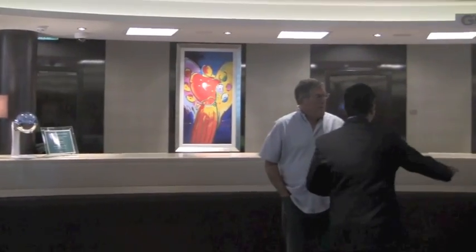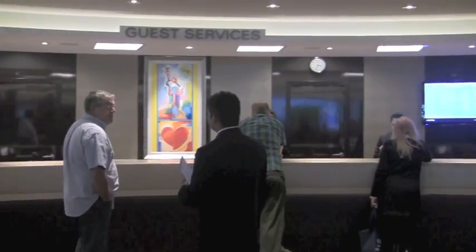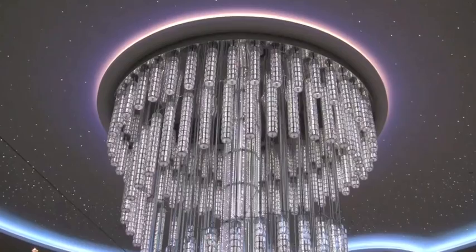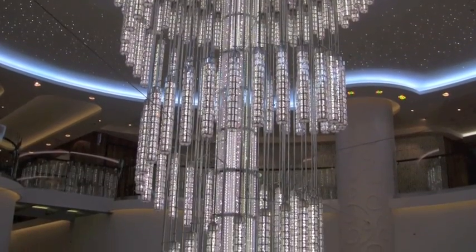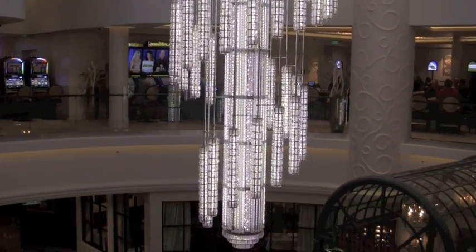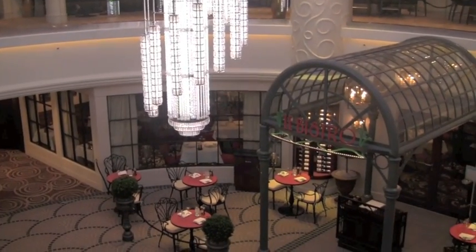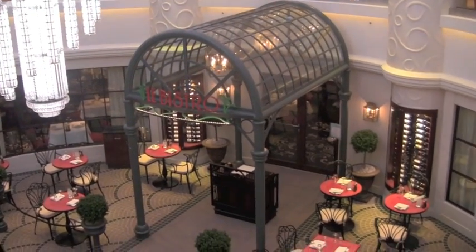The guest services area is open 24 hours a day and is located in the atrium, the main lobby of the ship. The Norwegian Breakaway shares with the Norwegian Epic the same design concept of the central plaza that goes through decks 6, 7 and 8 and is decorated by a huge chandelier made of Austrian crystal.